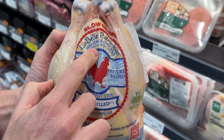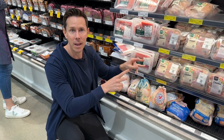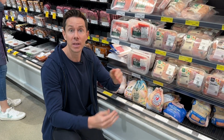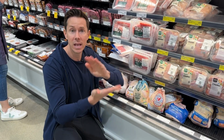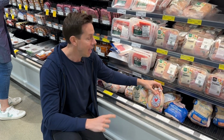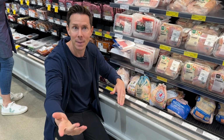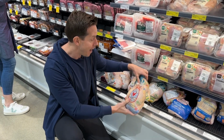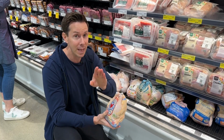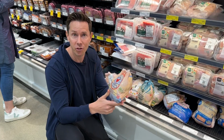Plus, see what this says right here? It's slow-grown heritage breed. What does that mean? It means a lot of chickens at the market today are hybrid to grow very fat very quickly so they can go to slaughter quickly. Quicker equals more money. Slow-grown takes more time, but they're tastier. Heritage breed means they haven't been Frankenstein, and they're the same ones that your grandpappy ate many, many years ago. If you compare the size of these pasture-raised birds to most, they're way smaller. The flavor is better. The texture is better, and nutritionally speaking, pasture-raised chicken is better too.